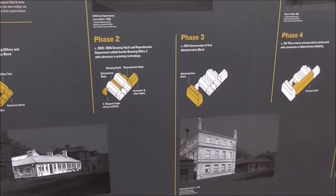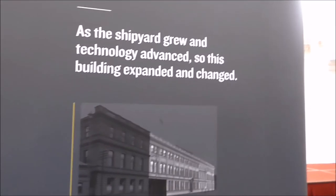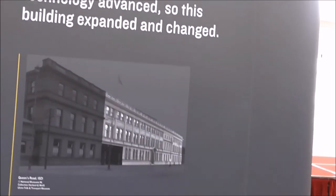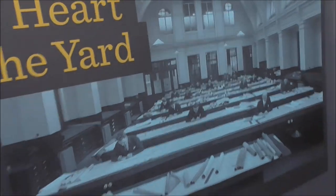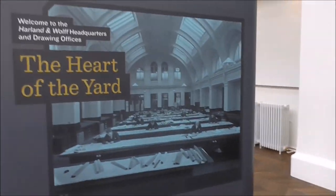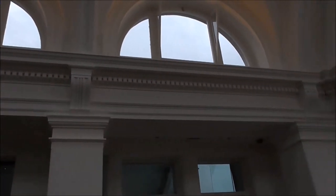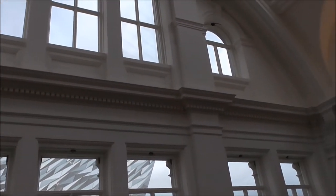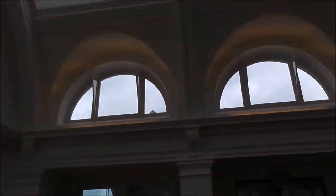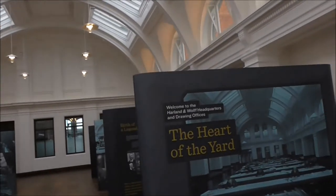And this is all information about the drawing offices, and how it expanded over the years to cope. And this has all been lovingly restored by the hotel. And there's a sister hotel over in Liverpool. Sister Titanic Hotel.